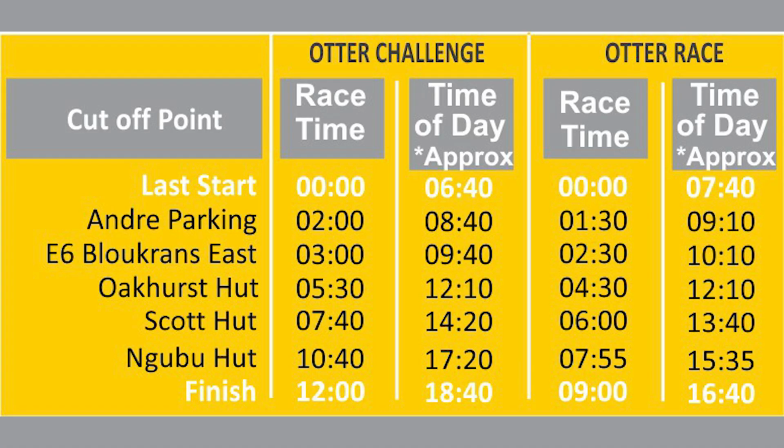There are 4 compulsory cut-offs along the route. This is a very important part of the race management to make sure that our field does not get strung out too far. And the cut-offs this year have been more generously allocated than ever before in the history of the event, as a concession to this very abnormal year where a lot of participants haven't been able to get the training that they would normally get in. Having said that, the cut-offs are strictly enforced. They are enforced based on the last start and not on the time of day as per your printed event manual or the newsletter. They are based on the last start.